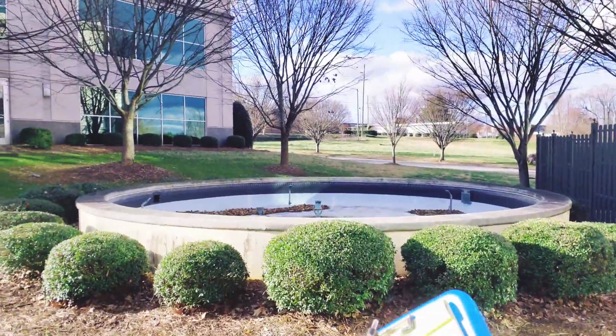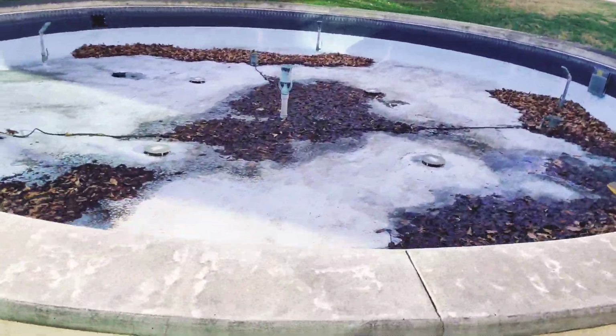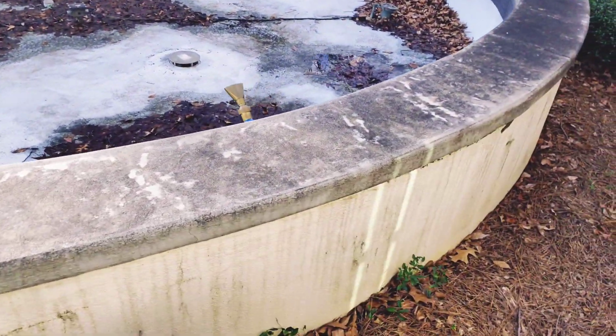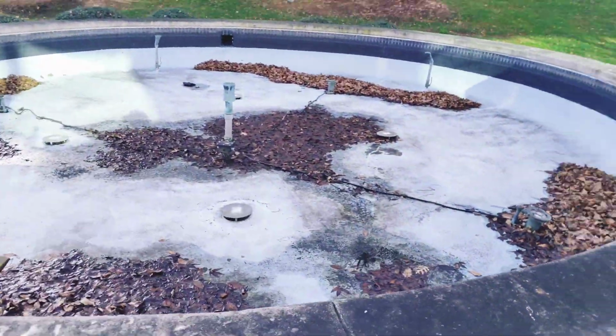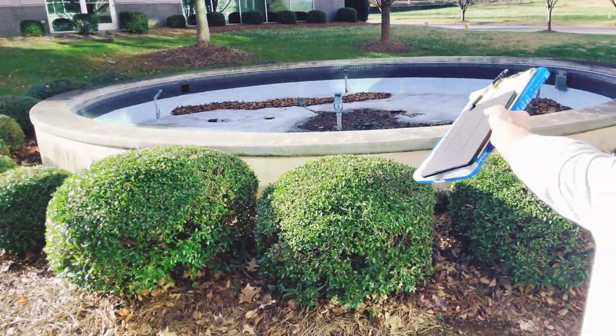And here's another thing, little stuff like this. He didn't mention anything about this fountain, but as you can see, it's filthy. I mean, it needs to be cleaned out. It's also got tons of black algae all over it. So I can throw this in the proposal, and even if he doesn't want it cleaned, now I've got something I can use as leverage. If he says the price is a little higher than what he thought, I could offer to throw that in for free as a little incentive, or a little nudge in the right direction.